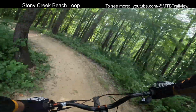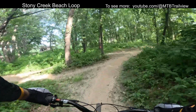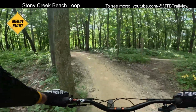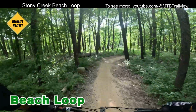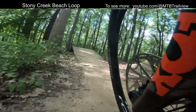The Beach Trail, B-E-A-C-H. So the Beach Trail is a novice trail. It's not difficult at all. It's hard packed the whole way, single track. You'll get right here and you'll get to a split and you want to continue to go straight. If you go left, you'll do a lap on the Grom Trail. Straight takes you this way.